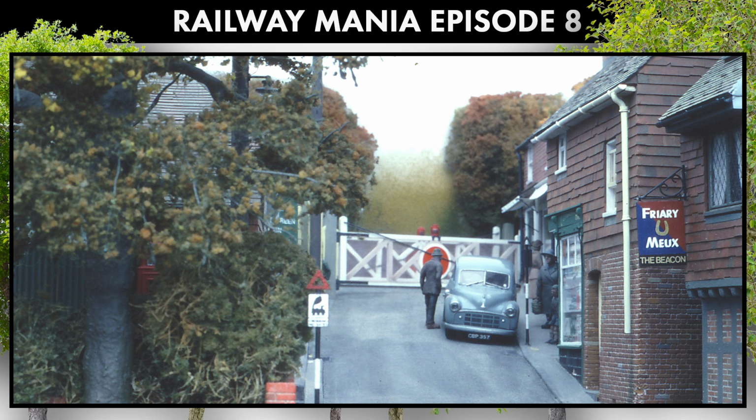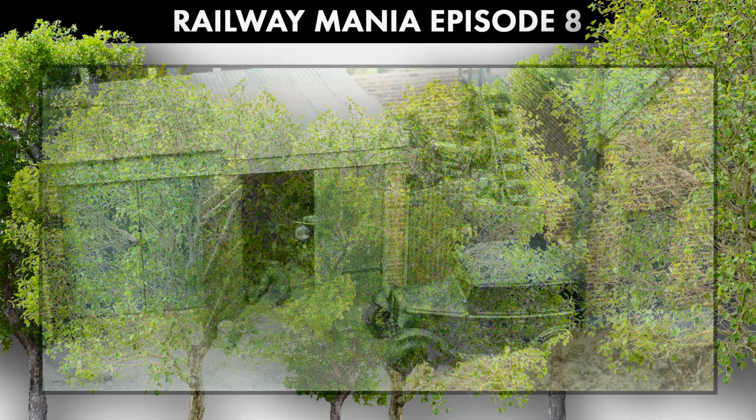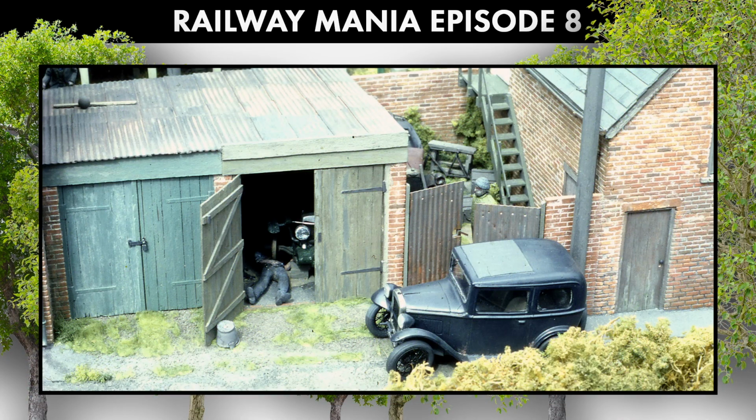I've always said I will not work to a deadline. So if I'm building, for instance, a layout, and I'm asked to exhibit it whilst I'm still building it, I will not accept any dates at all until I know the end is in sight. I won't, with bare baseboards and a bit of track down, think, I'm sure we can get something out of this. No, I won't take any dates, or any commitments at that stage.